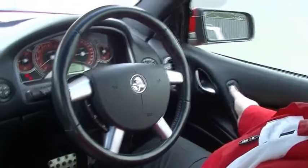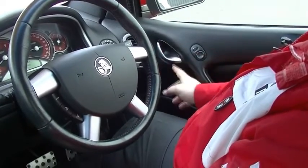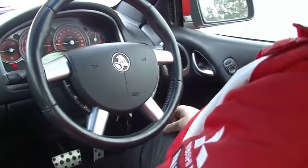I've got my mirror controls here on the door, like a little joystick for a fighter plane. Sort of cool. Brushed steel door pull there. No signs of scratches there at all. Over here, we have automatic headlights. Probably should turn them on, as well as the front fog lights there, of course.